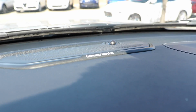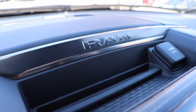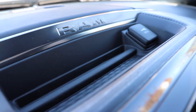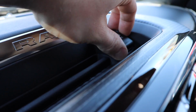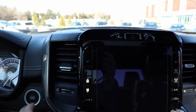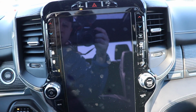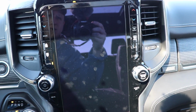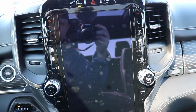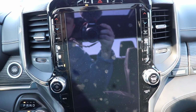Very cool. Coming up here, you can see again another speaker. Up top you got your Ram logo, a little bit of a storage tray, and a 12-volt outlet right there. You have an absolutely massive 12-inch Tesla style touchscreen display, which can be split into 2 if you'd like.